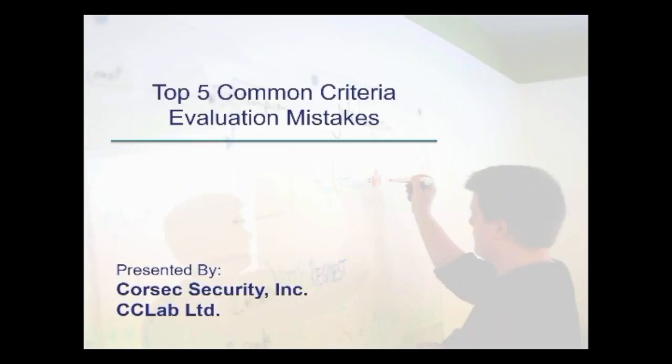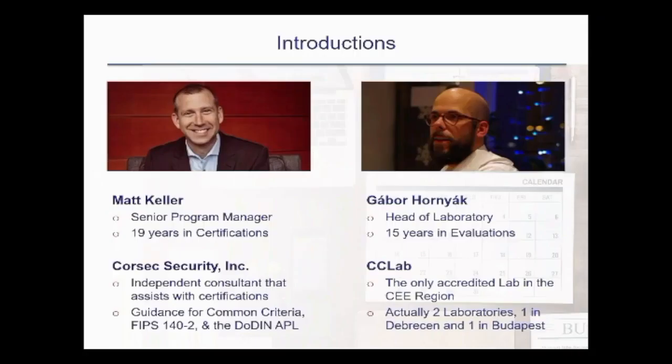Today, we will address 5 of the top Common Criteria mistakes companies most frequently make during the evaluation process. I am joined today by 2 very experienced and knowledgeable individuals within the Common Criteria space, Mr. Matt Keller, Corsec Senior Program Manager, and Mr. Gabor Hornyak, Head of Laboratory Services for CCLab. Both bring extensive knowledge on Common Criteria, but from 2 very distinctive vantage points.